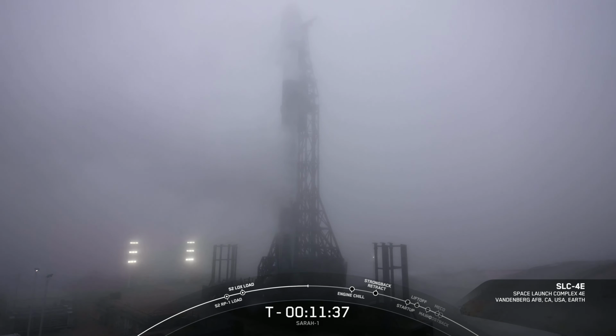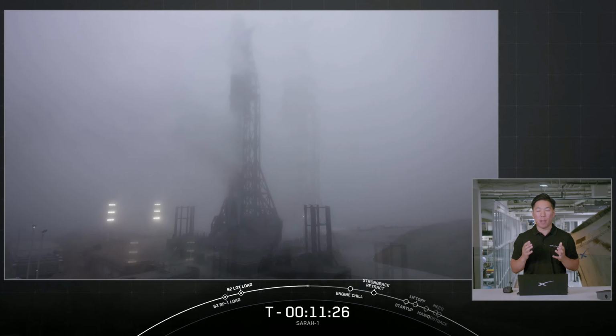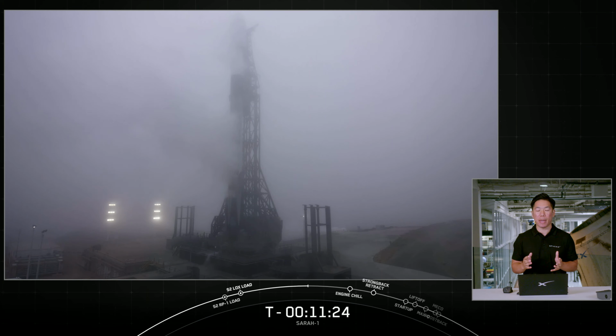Good morning. You're looking at Falcon 9 behind all of the fog, standing ready for liftoff from Vandenberg Space Force Base's Space Launch Complex 4 East at 7:19 a.m. Pacific time. Hello and welcome to the webcast for SARah-1 on behalf of our customer Airbus. My name is Andy Tran and I'm a quality engineer here at SpaceX.